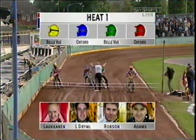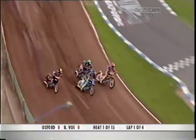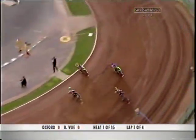Gone green, and at the back on the outside is Kai Laukkanen, the Finn for Bellevue. And it's Mick Postlewhite's finger that allows the pace to go up, and there they go, and a tremendous start for the two Oxford riders.